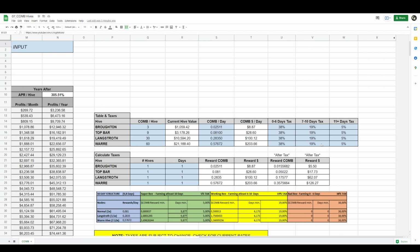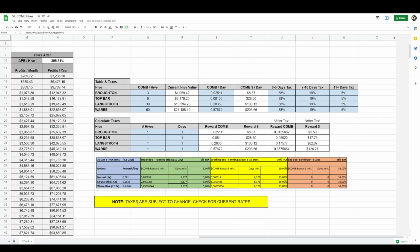If we scroll to the right, we have a table and tax calculator. Comb Finance calls their nodes hives, and we have 4 tiers here. We have Broaden, Top Bar, Langstroth, and Where. For Broaden, you need 3 comb for a hive. That brings us at a value of 1,059. This is the minimal barrier to entry, and you'll be earning 0.02511 per day. That's $8.87 per day.